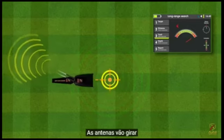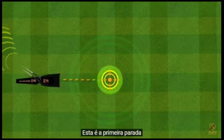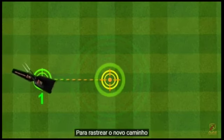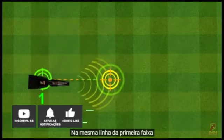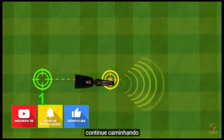Once the target point is passed, the antennas will turn all the way left or right. Then the user should stop, and this is the first halt. Then rotate with the antenna's movement to track the new path. The antennas will stabilize on the same first path line but in the opposite direction.